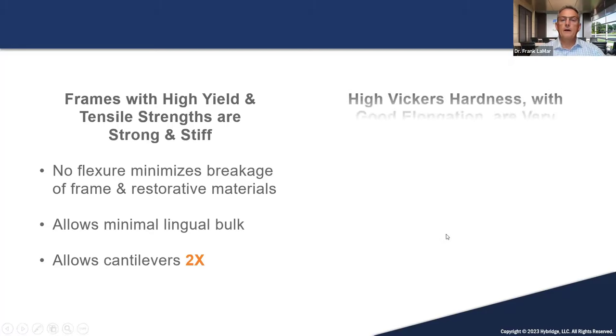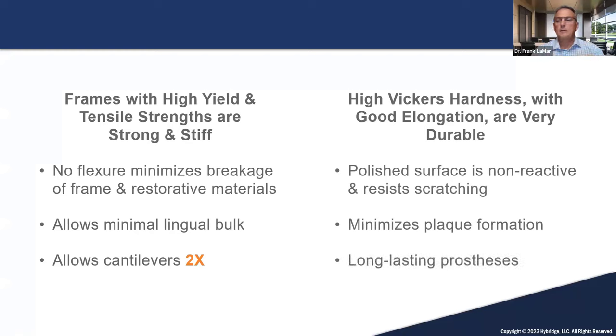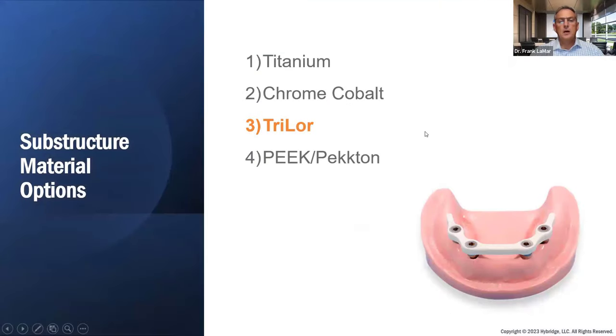And the Vickers hardness, that's the surface texture and elongation. This makes it polishable, non-reactive, resists scratching, minimizes plaque formation, and really ultimately creates a longer lasting prosthesis. So chrome cobalt also wins in all of those categories.